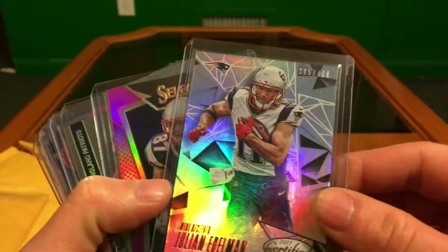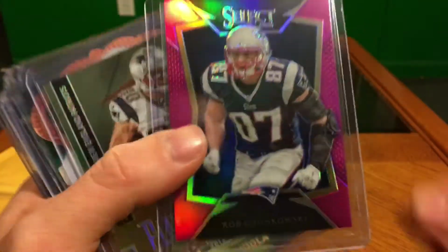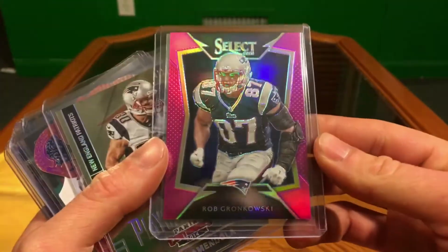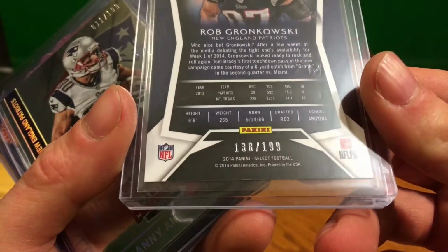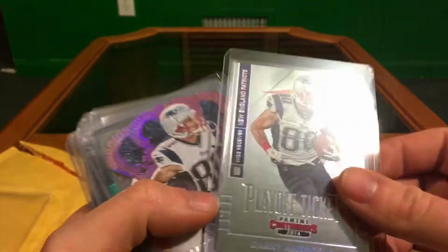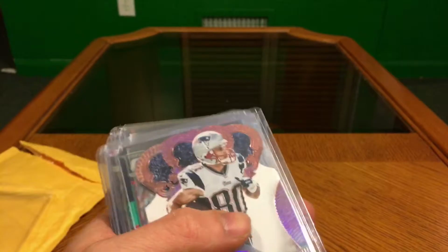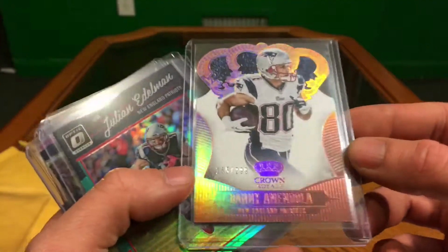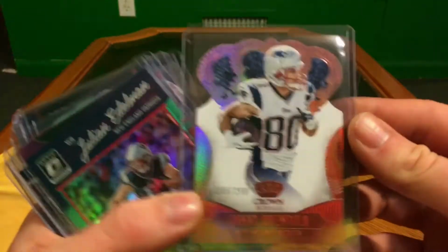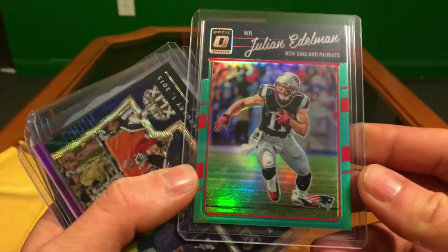So we got Julian Edelman, 365 of 499, certified. Rob Gronkowski, pink. That one is number 2, I believe. That's 138 of 199. Got a Danny Amendola, 11 of 199 playoff ticket. Another Danny Amendola, I believe this is the gold, 155 of 299 Crown Royale. I like that when you order from the site, you can add top loaders or everything to make sure that they come nice and safe.